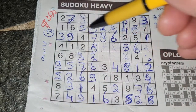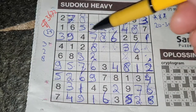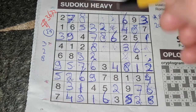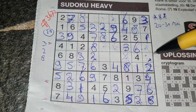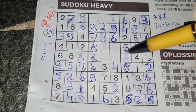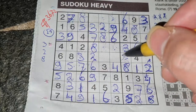1 box left in the second row for the number 1, 2, 3, 4, 5, 6, 7, 8. The 9 is missing. 1 box left in this column for number 1, 2, 3, 4, 5, 6. The 7 is missing.